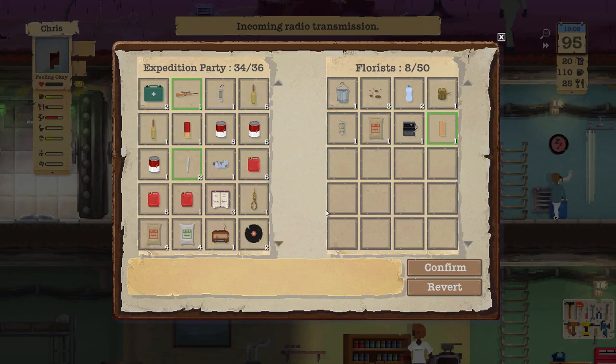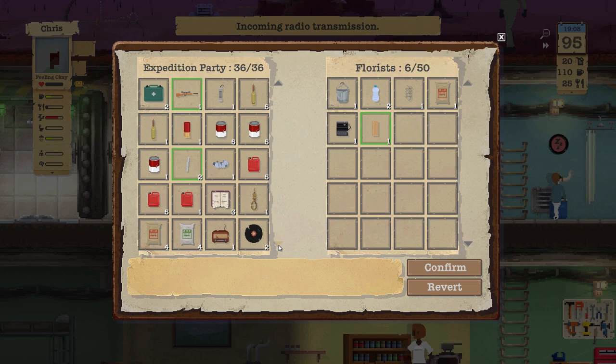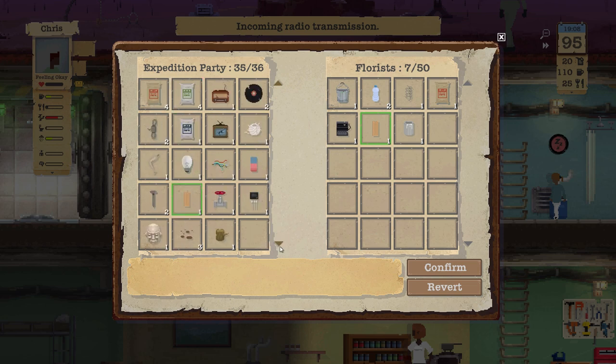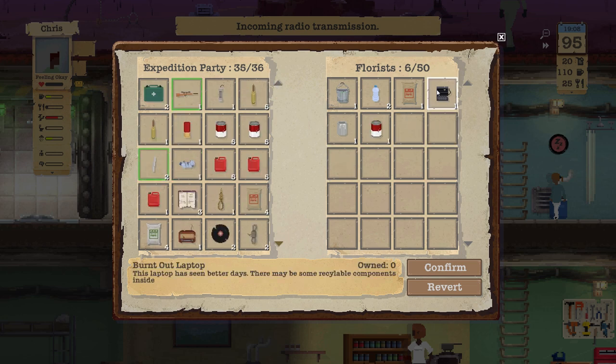And here we go in the florist. And we have three seeds, guys. Three seeds. What is this thing? Recycle. Okay. All right. Well, we have so many items now, we can get rid of some stuff. I don't really care about the paint at this point. We'll take the wood, take the spring. Burnt laptop, we can recycle. Yeah, all these recyclables are going to take up a lot of space. Let's just get rid of that one food.